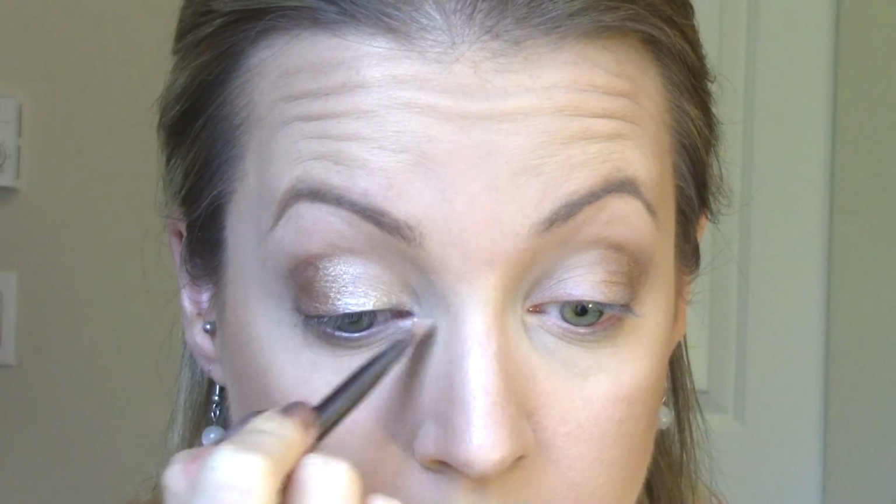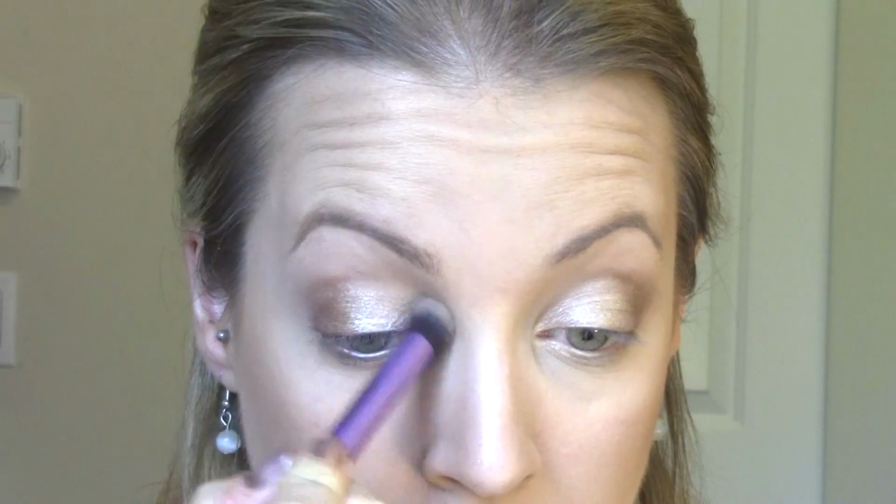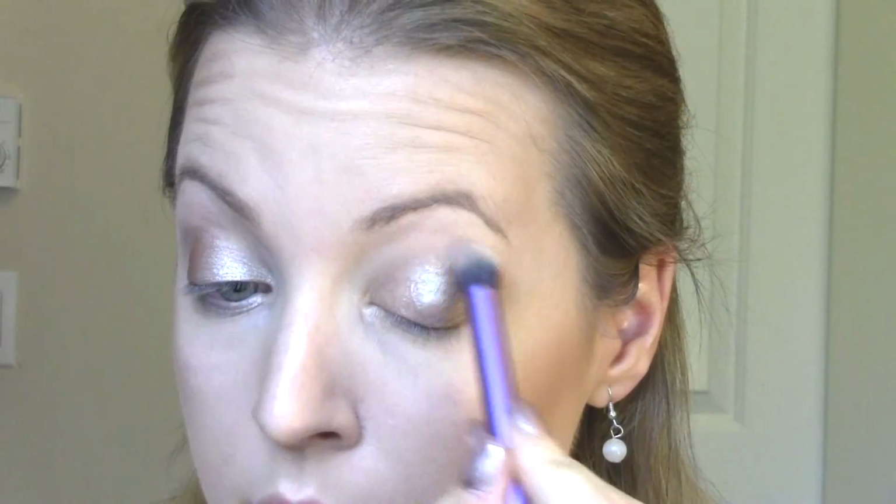Also gonna take it in this inner tear duct corner. Alright, those are some sparkly lids. I'm just gonna take the same big fluffy brush with whatever's left on it and just kind of blend the two colors together a little bit, wipe it off. Do the same thing over here.